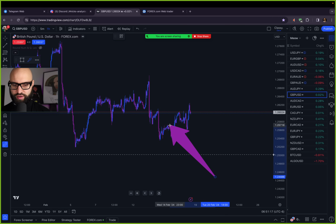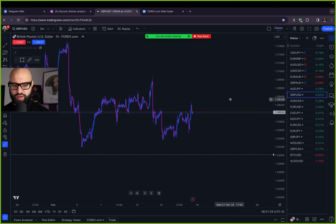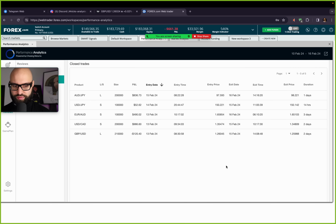It stopped there, came back, tried to go lower, then it stopped there. Then it came back and tried to go lower again and quickly stopped there. So for all those reasons, I elected to close this GBPUSD trade around break even because I just didn't think it was likely to continue into profit. So that's why I closed GBPUSD.